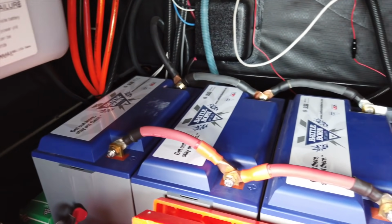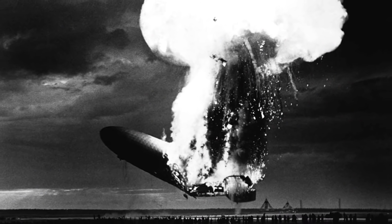We've also got a big battery compartment. Batteries, depending on the type you have, if you have AGM or flooded cell, those need to be sealed and vented because those batteries, when they charge, off-gas hydrogen. And if you've ever seen the Hindenburg, remember the Hindenburg? I mean, we weren't there. We now have lithium ion, so that's not an issue for us, but your battery compartment is one source of fire. Another one is the water heater.